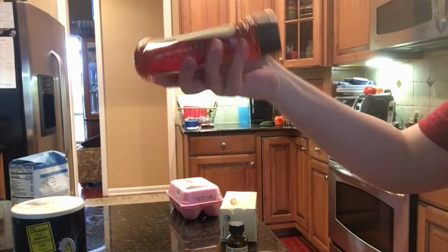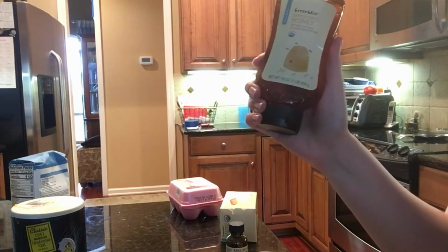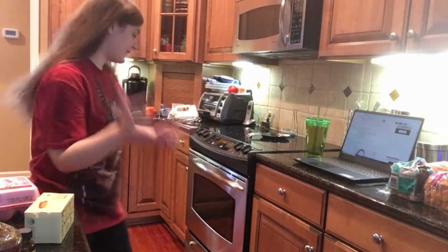Oh, and I almost forgot, the honey, you guys saw that? The honey's not going in the actual batter, the honey is going to go on top of the cake. Because once again, I don't really like the taste of honey cake. So while we're waiting for this stuff to warm up, let's get the cake pans.